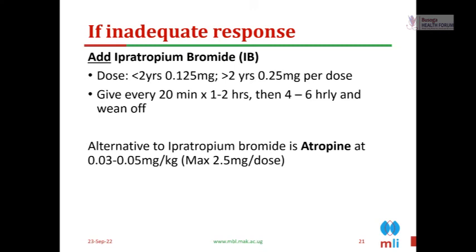It's not uncommon for the child to come in the morning, manage the exacerbation, but then they come back in the evening just because you stopped the treatment prematurely. For the steroids, it's obvious, give 3 to 5 days, no need to taper down.